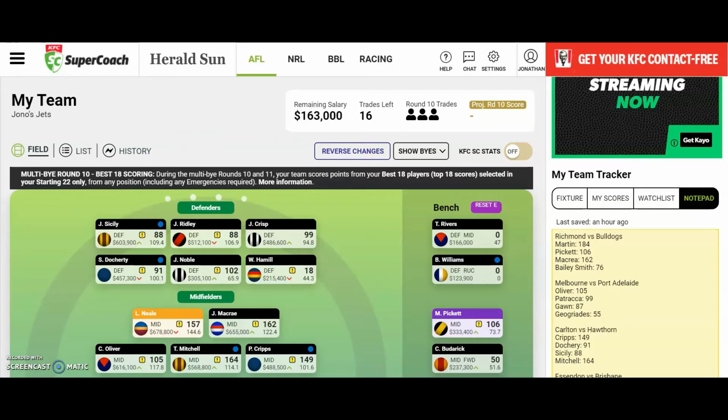Now into some of my players who played in this game. Dusty got 184, which is really good. I think everyone has him. Now Pickett, pretty much the same, really good, everyone has him. And McRae, 162, really excellent. He's showing the form that we all knew he could have at the start of the season. If you don't have him in, definitely get him in now. And then Bailey Smith, 76. I traded him in last round, and I expected at least 100 from him. But I'll keep him, because it's not that bad, and his break-even is still pretty small. But on to the second game.